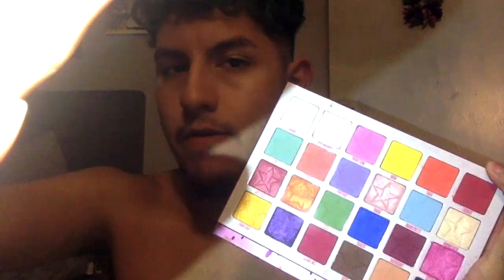I will be talking about the Jawbreaker palette. This Jawbreaker palette is probably 50 some dollars, I think. Something like that. I forgot to say how much the other palette was. Anyways, this palette is 50 some dollars. I think it's like 52, 60, something like that. Anyways, this is the palette. Very rainbow, very beautiful. I'm going to be talking about my top 5 favorite shades of this palette.